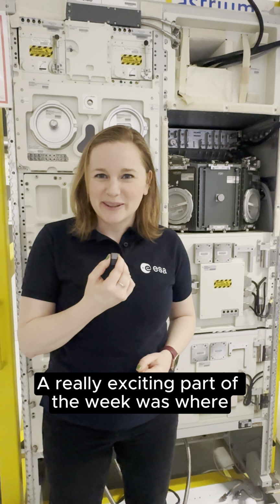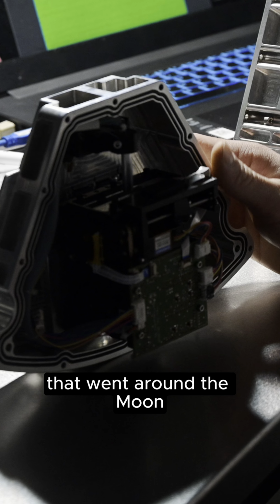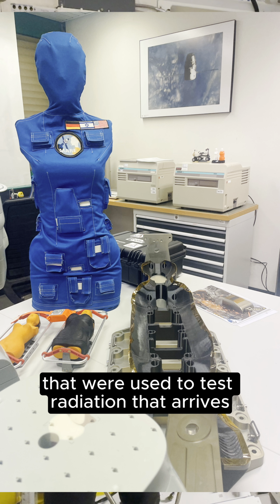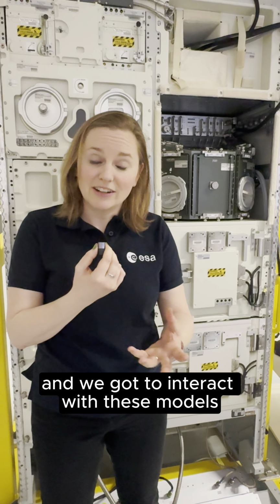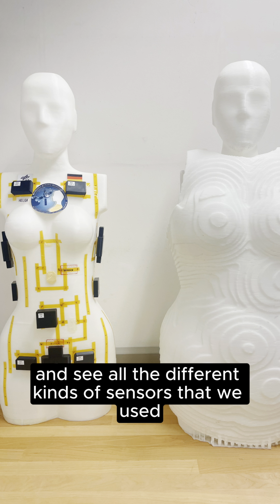A really exciting part of the week was where we got to handle some of the instrumentation that had been on board Artemis 1 that went around the moon. These were radiation physics experiments. There were 2 mannequins that were used to test radiation that arrives in the body during a flight around the moon. And we got to interact with these models that had actually been there and see all the different kinds of sensors that were used.